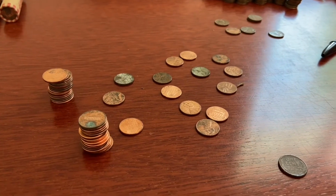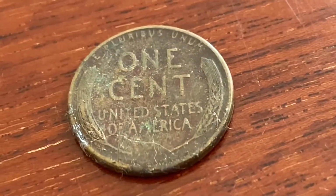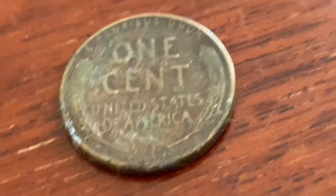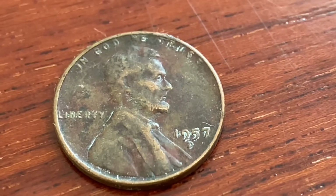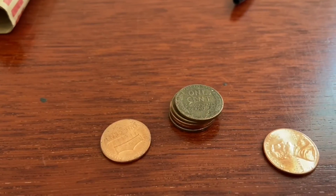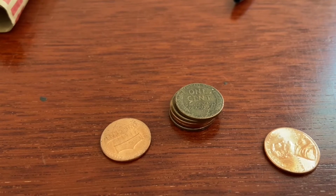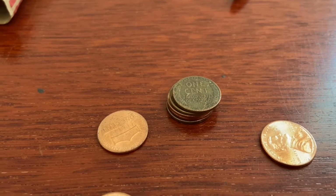Roll 34 with the dime. Now has an old looking Wheatie, and it looks shellacked or something. Ooh, not old. 1957D. And this is roll 28, so I think I was miscounting before. But anyway.